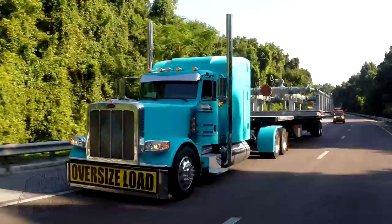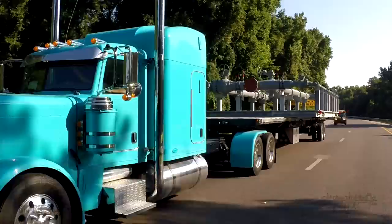I got Ryan Wood behind me. He's running down here with me to Apollo Beach. Got another piece of the puzzle that we got to take down here. We got three trucks total. We got four skids total going down here.